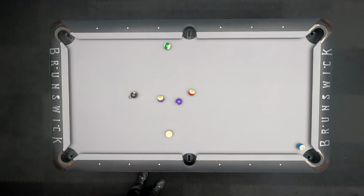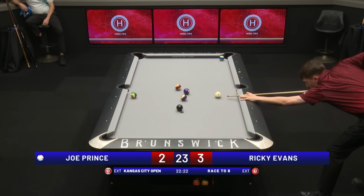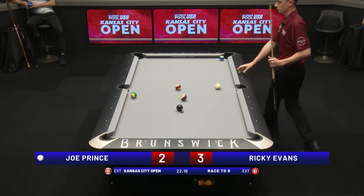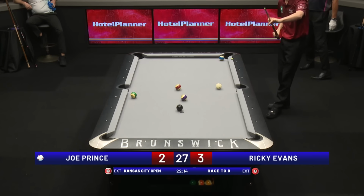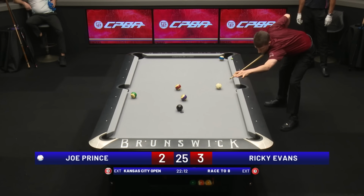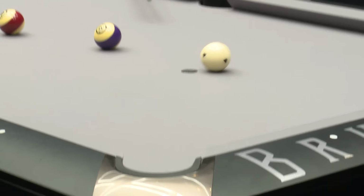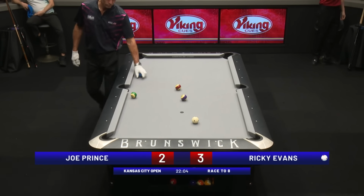Pulls back, 2 rolls of the cue ball, easy 8 ball into the corner, and this is going to be 4-2 Ricky Evans. And Joe Prince, this will hurt. You've got to feel that bit of frustration coming from Joe Prince, as he's been playing pretty well, but just when it comes down to the end there, a couple of misjudged attempts.